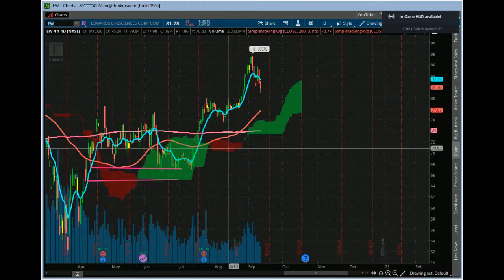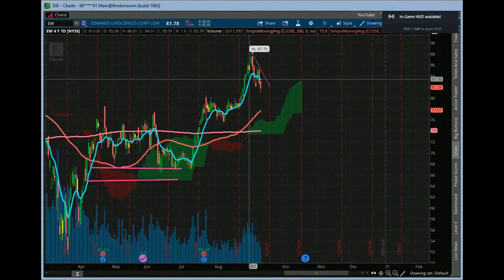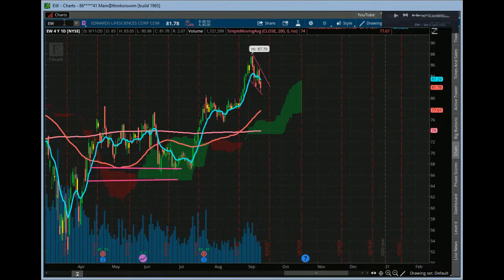Edwards, yeah, so it got below the ADMA right here. It's looking pretty weak, but it could be a wedge type formation. It did have a nice move up. See how it holds these levels, and if we get back over the ADMA and try to break out of this geometric area here.